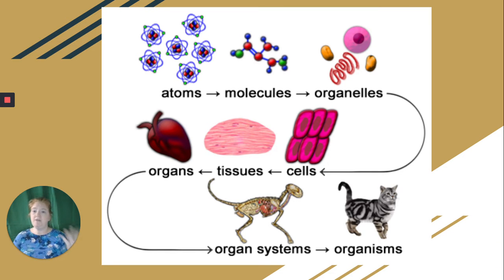Now, when we talk about the organization of life, we can go as small as atoms and molecules, but for our purposes, we're really going to begin with organelles. So organelles, they perform a specific function inside a cell. They have a job inside a cell. And organelles are found inside of cells. Okay? Cells, they each have a specific function.